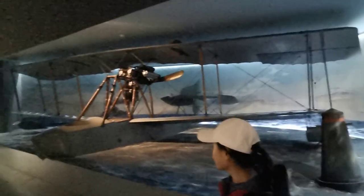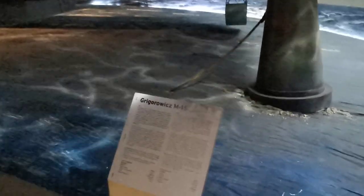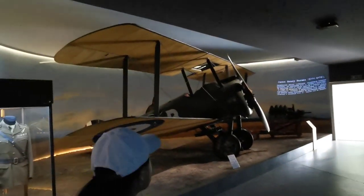This one you're gonna see. Right? This clearly is the flag on the sea. See. Grigorovich. What is that? Look, we have this one. This one is cute.